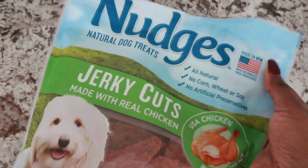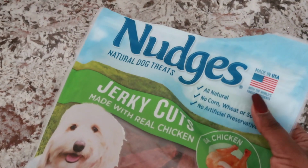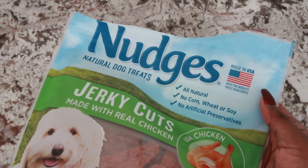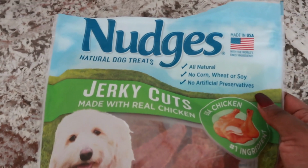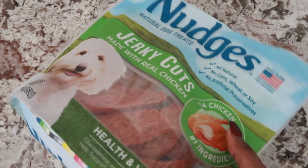Hey, friends. So we are going to show you a few things that Bentley and Albert have been loving recently. And let's start with things that are in the food category. You know, Bentley and Albert love their food. And so one thing that they have been really enjoying are the nudges.